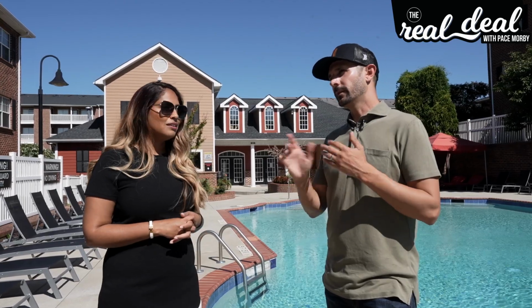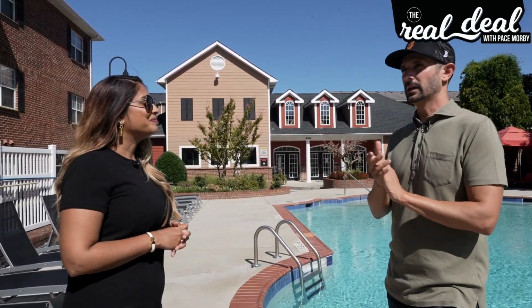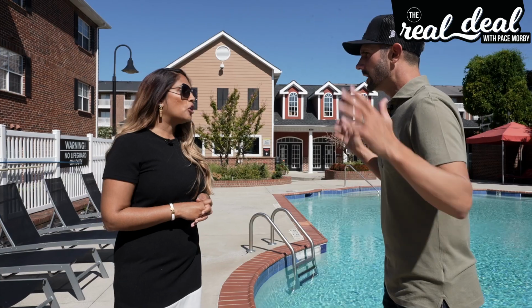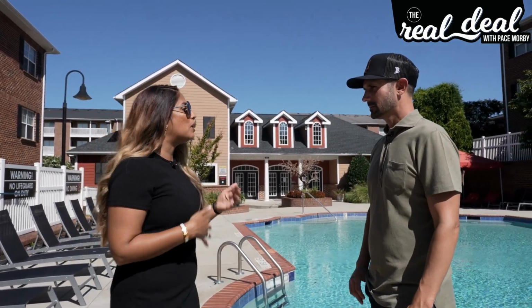Correct. So the other thing that's interesting is, and I do want to hear what you're going to do here, but you can't just come into a property like this and go, we're the new owner, we're going to raise all your rents. When do you raise the rents? We try not to do that. So usually we'll do it on renewal.